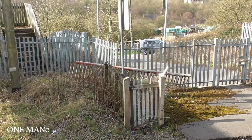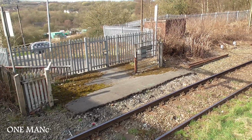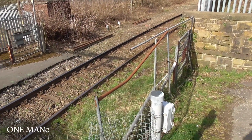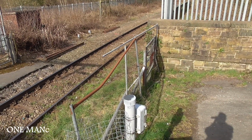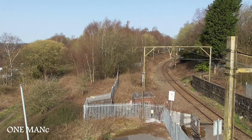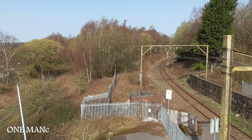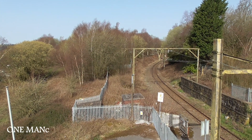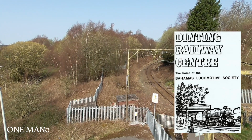Just outside of Dinting Station going towards Glossop, this is an old crossing. And here, look at the old barriers there, they're still intactish. But yeah, same again on this side. Look, there's a lovely footbridge that overlooks the site of the old Dinting Yard, so let's see if we can get some shots from up there. So here's a lovely shot on the Glossop Spur of where the trains used to go to Dinting Yard, which at a later stage became the Dinting Railway Centre.